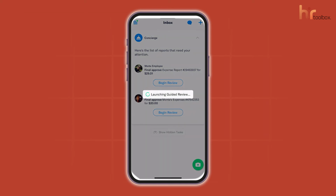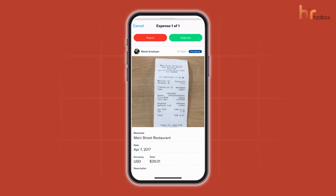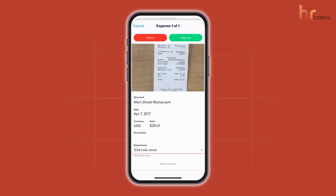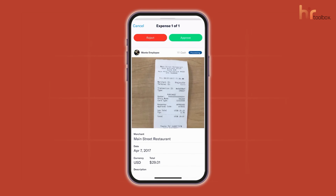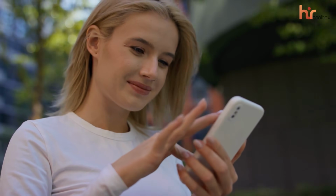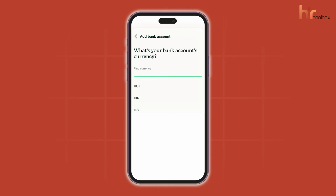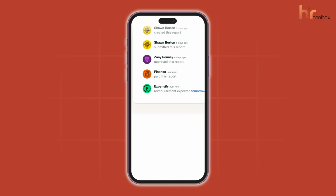You'll also like the expense approval system. As a manager, you can approve or reject expenses straight from your phone with just a few taps. No more chasing people down or sending follow-up emails. Need to track mileage or upload receipts on the go? Everything's right there in your pocket. And if you work with international clients, features like automatic currency conversion and real-time expense tracking make things even smoother.